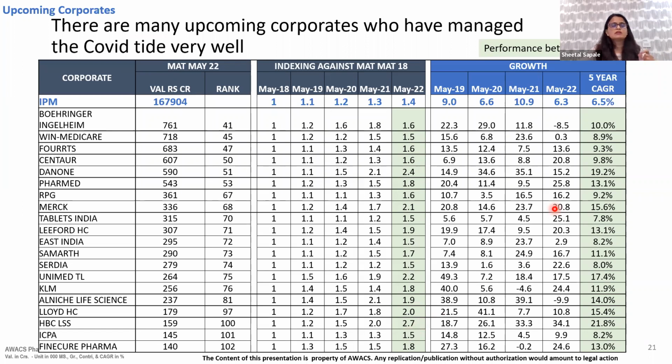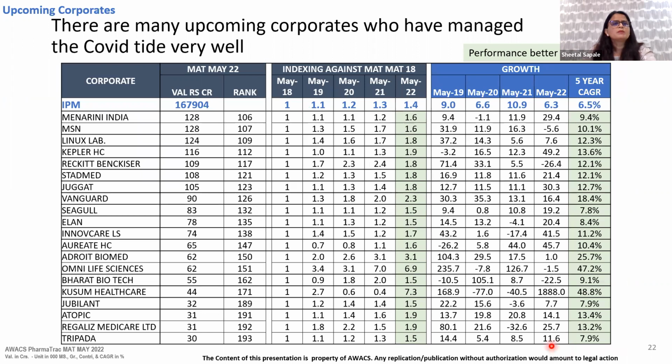In the COVID times, it is these small players who really did not have that distribution, procurement, production might. These are the small players which suffered a lot. If I were to see this analysis for the entire smaller turnover companies, probably we would have many companies having negative numbers over here. But these companies managed to continue and grow positively even in the tough times. The average 5-year CAGR that these companies have shown is much better than the IPM CAGR of 5 years.